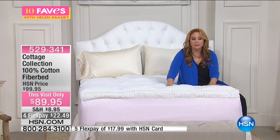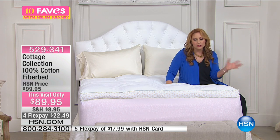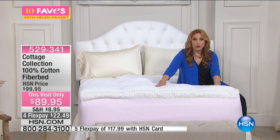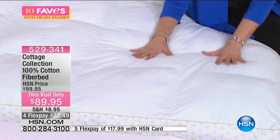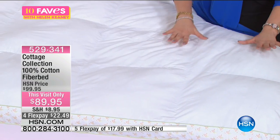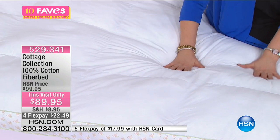So a lot of times we get a mattress pad because it's very utilitarian. We're gonna throw something on, we've got a mattress, you can't throw your mattress in the washing machine, but stain and water resistant, and then you put this on, but you're also getting luxury with this. Look at that fill. So this is a fiber bed, like a feather bed. It's a feather bed only made of fiber, and it is hypoallergenic.